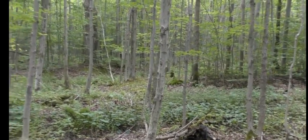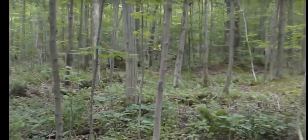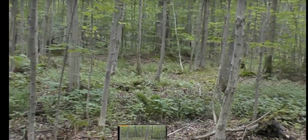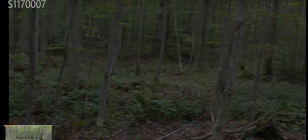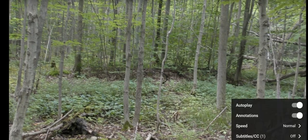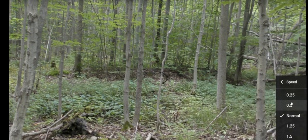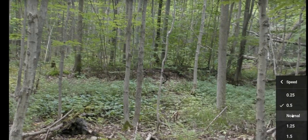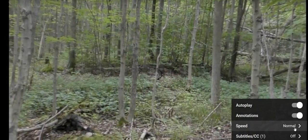I don't know if that's a trick of light or not. I really don't know if it is. I can't really tell. I'm gonna have to show you when I get there.